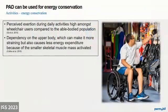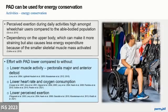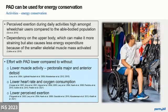With regards to energy conservation, starting with the background again, the perceived exertion during daily activities is high amongst wheelchair users compared to the able-bodied population, and the dependency on the upper body can make it more straining, but also causes less energy expenditure because of the smaller skeletal muscle mass activated, right, when you compare propelling compared to walking. And the evidence for power assist then shows that the effort with power assist devices is lower compared to without.